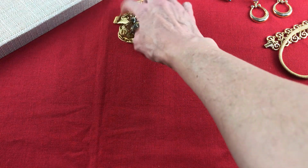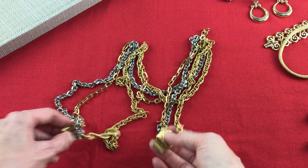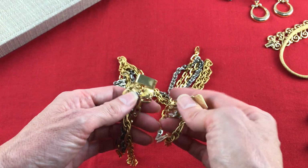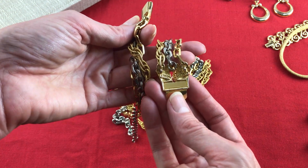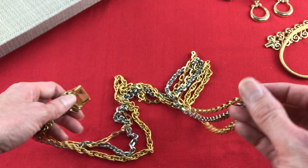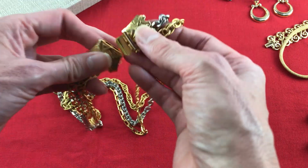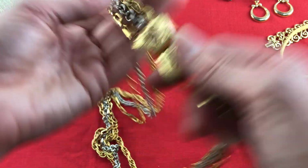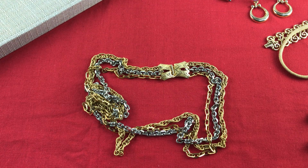And then this last piece is this triple strand necklace. And it is Lucien Piccard. That is the Swiss company. They've been making watches since the 1920s. And this is actually not a real person. It just happens to be the name of the company. But their jewelry is very collectible. I don't know how much costume jewelry they made, but the clasp is really lovely. I like the design of the clasp. Very heavy, chunky chain, long 3-strand necklace. So that is some of the nicer pieces I have.